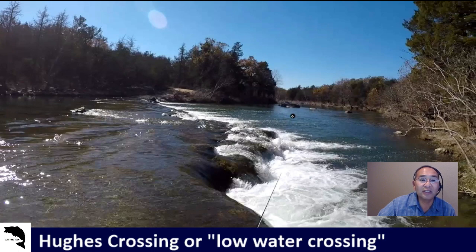And then over here, you'll see some rocky outcroppings, and further down there's a little island. It's kind of gone now, there's just a little bit left, but that's a good area to go check out. But in our case, what we wanted to do was just continue across the low water crossing and take a look at maybe some fish.